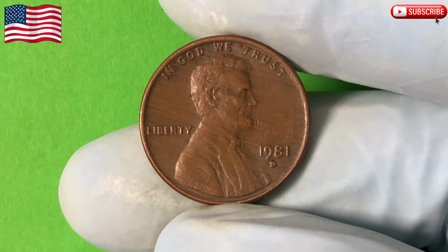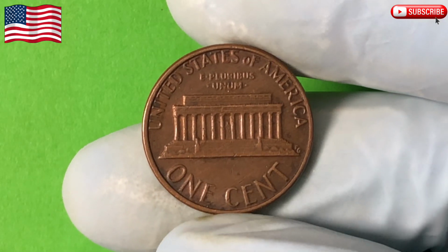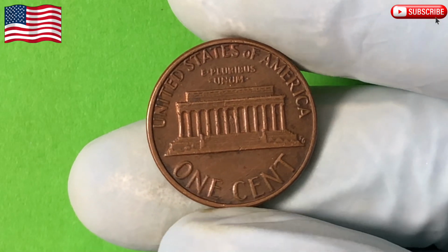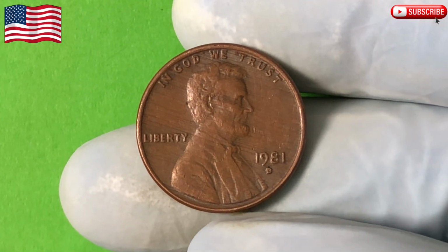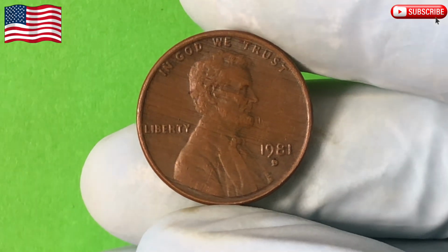Denver Mint. D mint mark. A second batch of pennies was struck at the Denver Mint, and these can be easily identified by the D mint mark on the reverse. The Denver minted pennies are more commonly found in circulation, but as with any coin, if you find one that has been well preserved or is in uncirculated condition, it could still have a decent value to collectors.